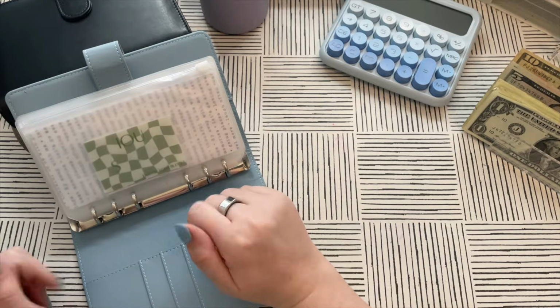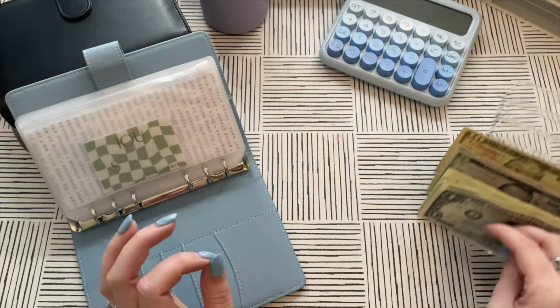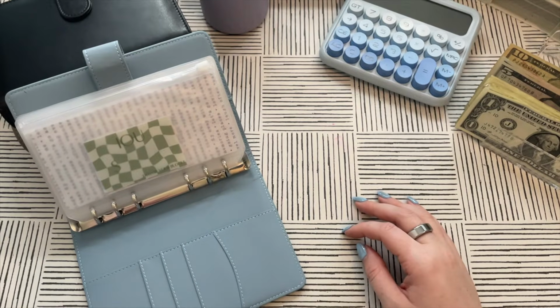Because I keep very large bills in here, I did bring $30 in my little change so I can make change as I go and hopefully not have to.